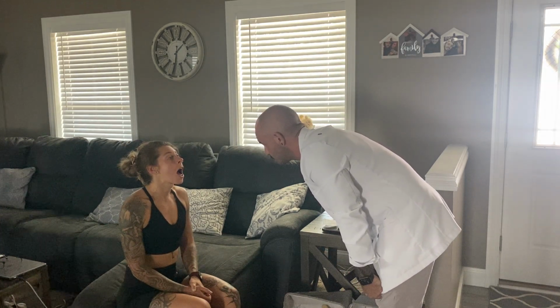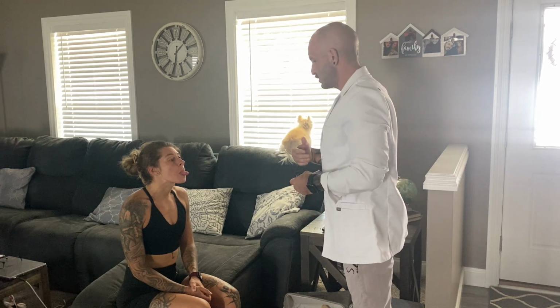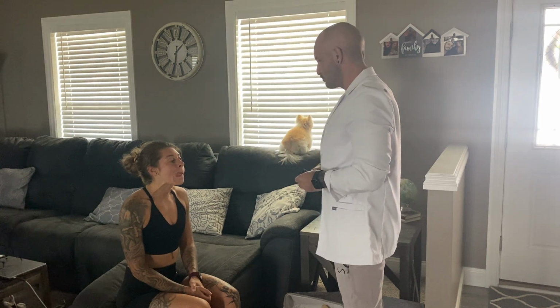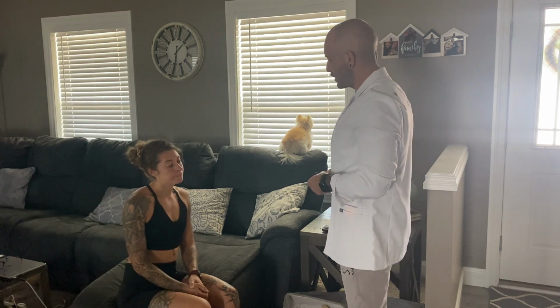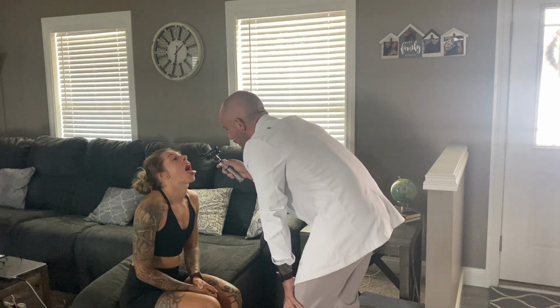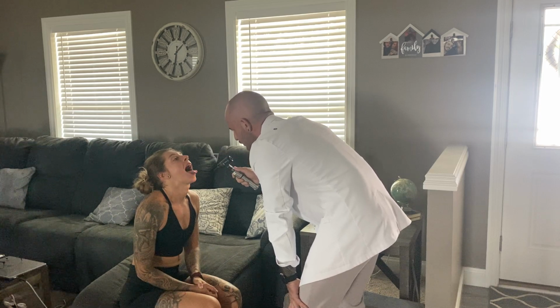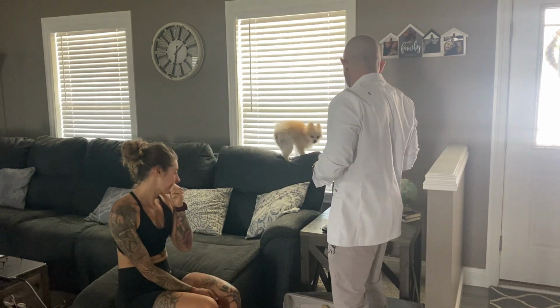Your tongue musculature appears appropriate, symmetrical on both sides. I want you to stick it out. So it moved out symmetrically. Like I said, musculature is appropriate, and then I want you to move it side to side. Okay, movements appear symmetrical. So I'm gonna have you open up again. I'm just inspecting your soft palate and hard palate, and then can you say ah again? Tonsils are intact, no reddening of the pharynx, and no lesions or masses noted.